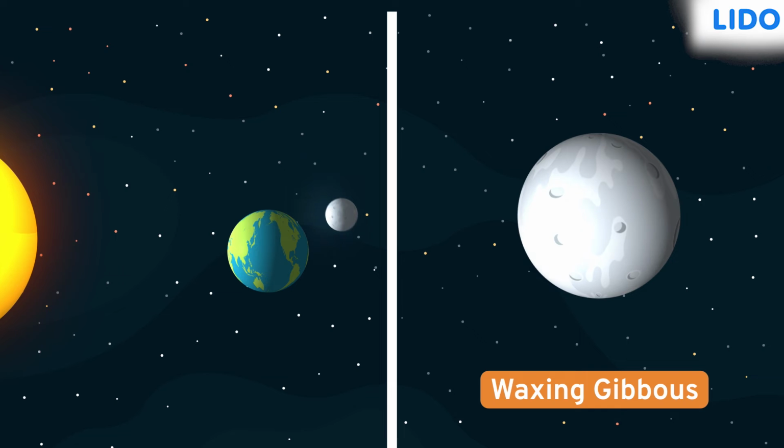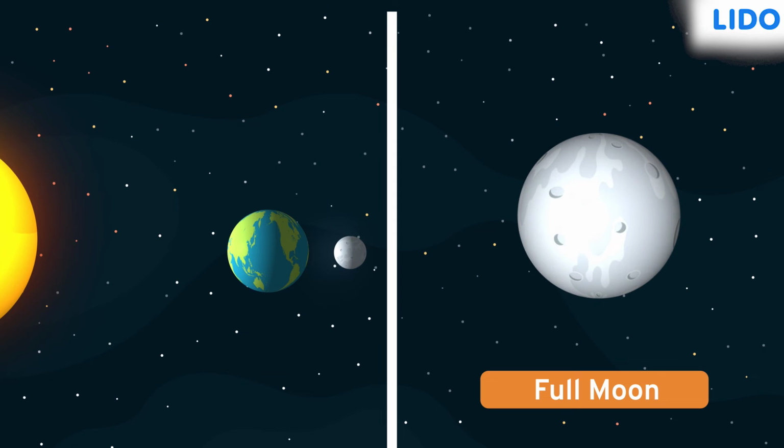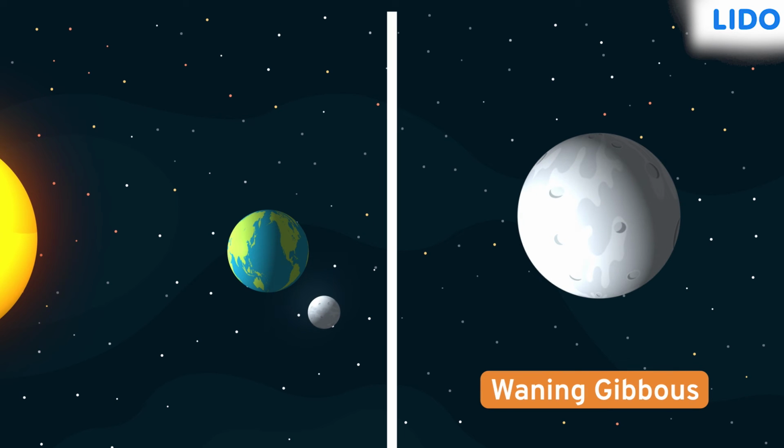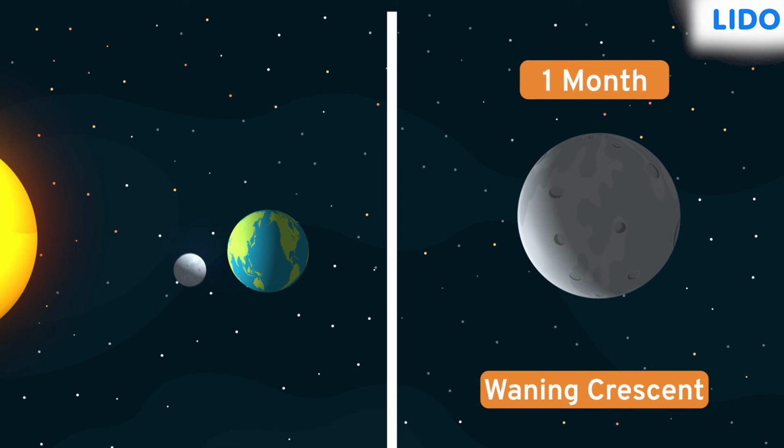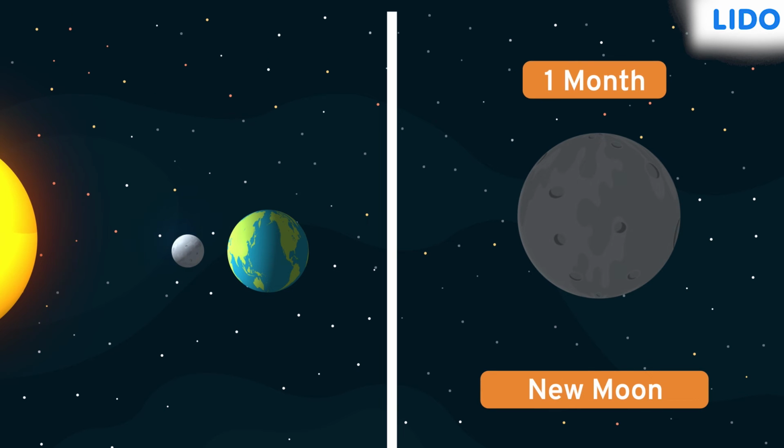Then, in 2 weeks, we will see the full moon. This is the fully illuminated side we can see from the Earth. Now, as the moon continues to move around the Earth, it wanes or shrinks. Thus, we see the waning gibbous moon followed by the waning crescent moon. And about 1 month later, from the new moon, we're again back to the new moon.